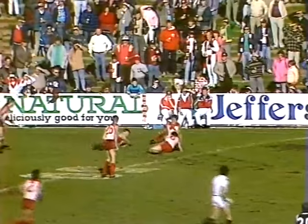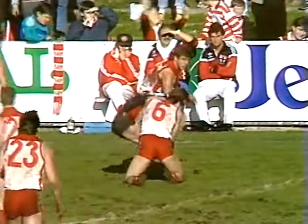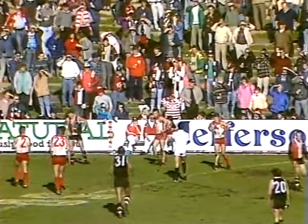Stolen by the Swans. Chance for, who was that out there? Was it Eustace? Murphy initially and then Eustace, the former Richmond player. And former Essendon too, I think, wasn't he? Yep. A stint out there.